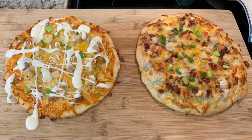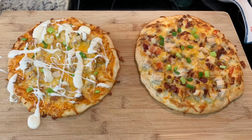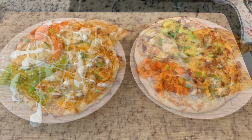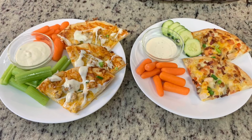I also added some chopped green onions to his pizza, so that's on the left, and then on the right hand side is my chicken bacon ranch pizza, and I just added some chopped green onions to mine as well. Here are the finished plates. So to serve up with the pizza, I just have some celery and carrots on his plate.